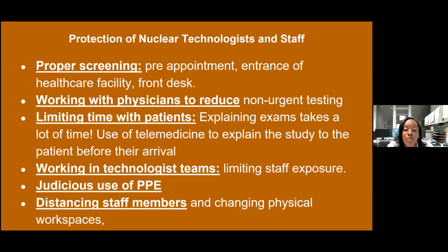So proper screening begins before their arrival at pre-appointment, at the point of entry to the institution, and at the front desk. It's very important that the technologist is also involved in this process, as they will work with the physicians to reduce any non-urgent testing. It's very important for the technicians and nursing staff as well to limit their time with patients as much as is safely possible and as much as is practical.